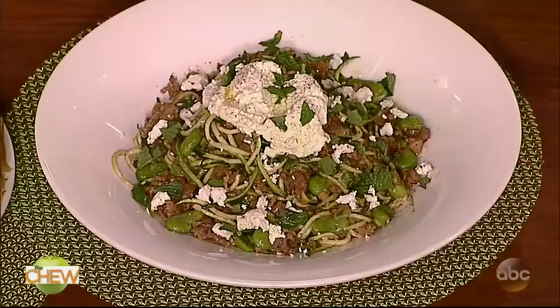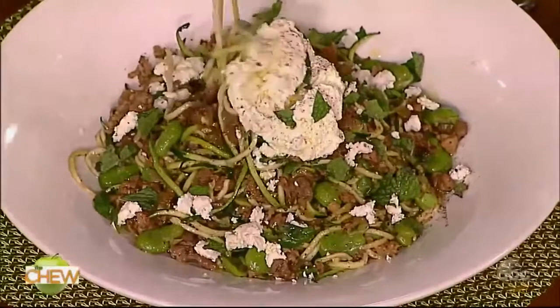Here we have zoodles with sausage, favas, mint, and ricotta cheese. And that was sent by Julie H. There's Julie with a picture of something that looks delicious in her hand. That's got Italian sausage, garlic, lemon, zucchini, noodles, fava beans, mint, ricotta, and ricotta salata.